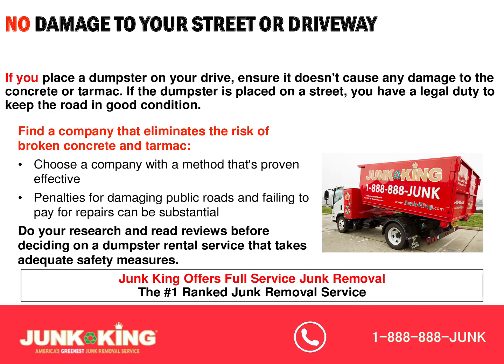Ways to prevent damage differ between dumpster rental services, and if you choose a company with a method that's proven effective, you can feel confident that you won't be left with any nasty surprises after your dumpster gets retrieved. The penalties for damaging public roads and failing to pay for repairs can be substantial, and you no doubt want to avoid spending money on fixing concrete on top of renting a dumpster. If you do your research and read the reviews before deciding, you shouldn't have any problems finding a dumpster rental service that takes adequate safety measures.